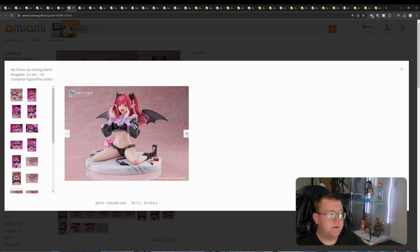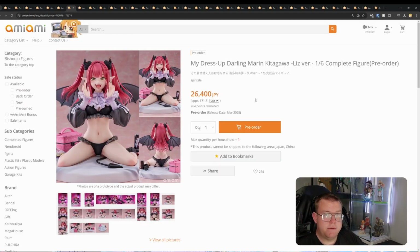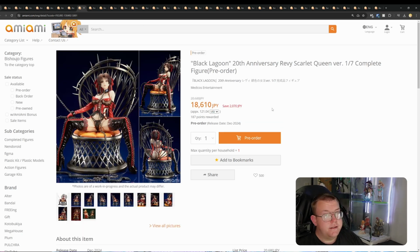The alternative head is just Marin's own head, which I think a lot of people probably won't be using, posing the Liz costume with the Marin head. They'll have her with this head. So this is a good alternative. Both I think are very similar. I like both of them a lot. I think they're very good. This one came out of nowhere. Didn't know this was going to get re-released.